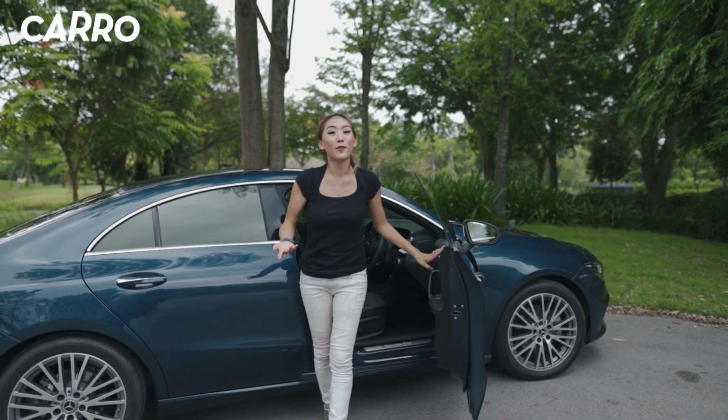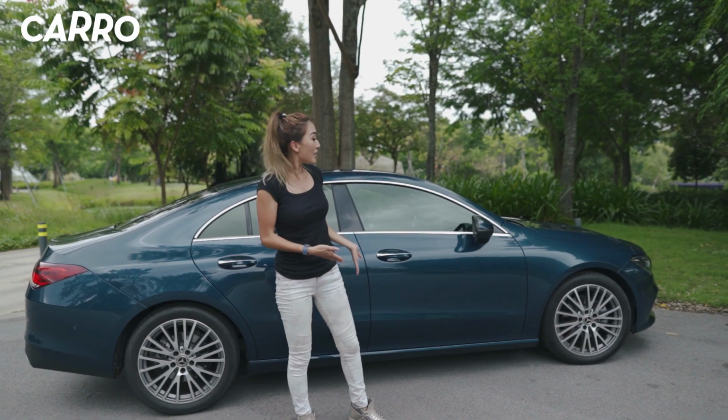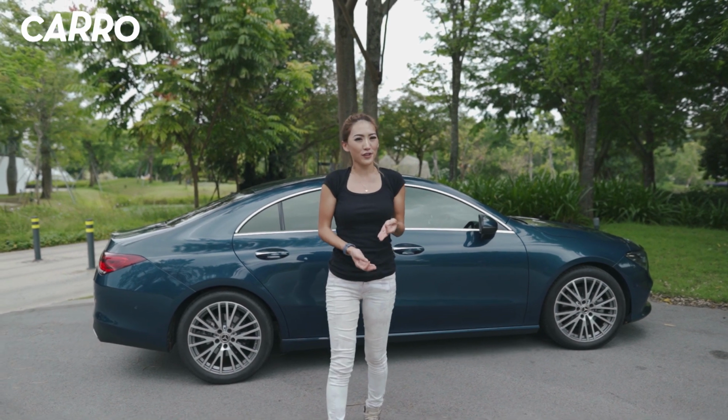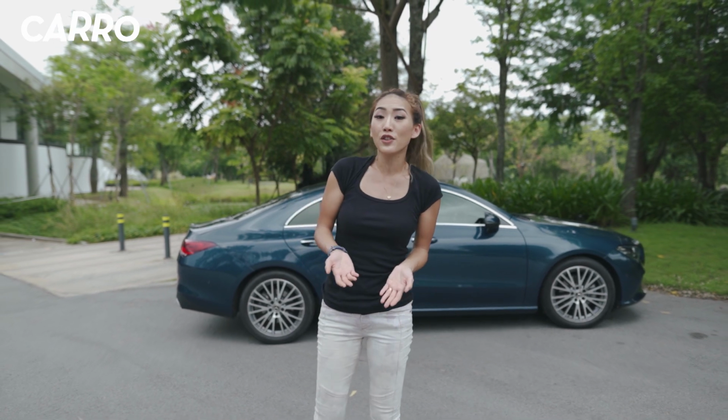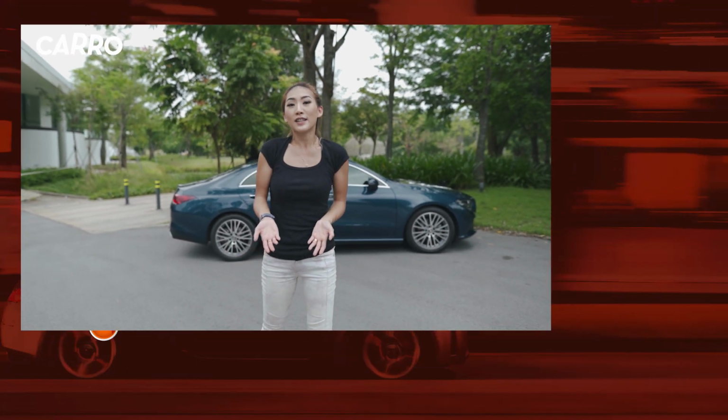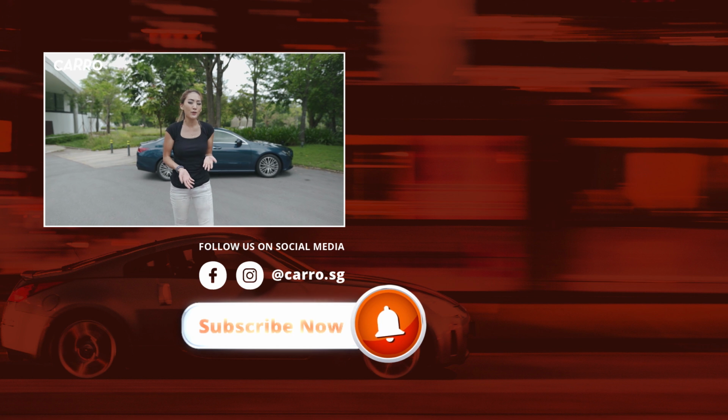There aren't that many 4-door coupes in the market nowadays, and for this price, I think the CLA 200 is really in a league of its own. It looks stunning, there's a whole bunch of safety features, and the technology is amazing. This car would be suitable for maybe young executives or young couples.